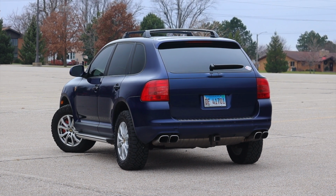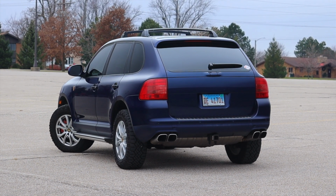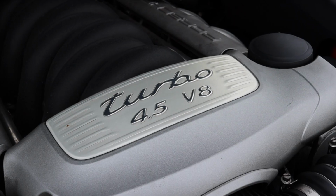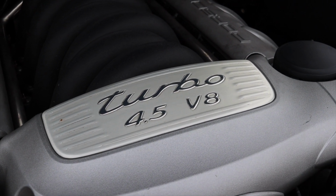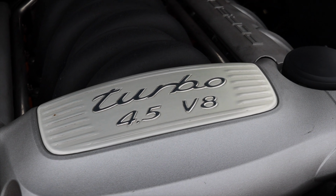First of all, whenever someone ever offers me a twin turbo V8 car to review, I say yes without asking any more questions. Never have I once had a bad day in a twin turbo V8.